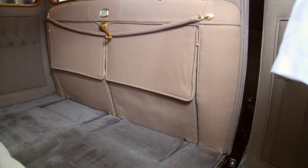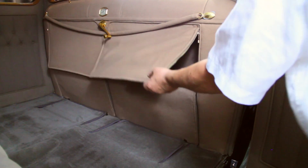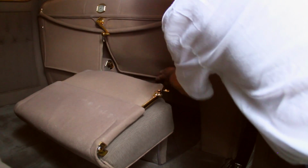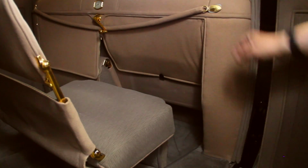The jump seats are interesting because when you fold them out, there is a zippered cover, and I've never seen covers like this on any other car, with a zippered cover which folds up, and you unfold the jump seat, then you are able to tuck that cover underneath so it gives you leg room.